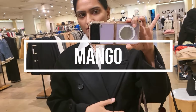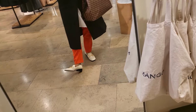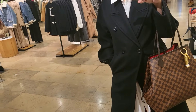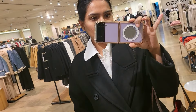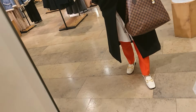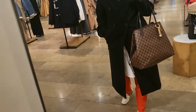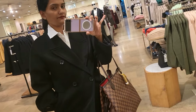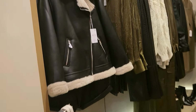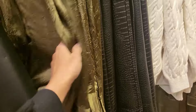Just trying out this coat, Mango. I checked another black coat in Zara yesterday. My black coat is a bit spoiled, so I want a new coat. This is extra small. I have the same one. Lovely color.